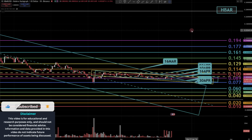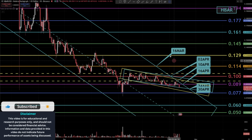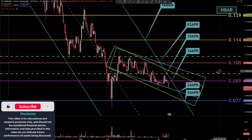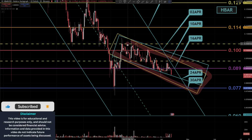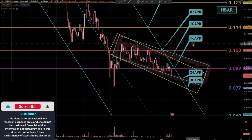Now, let's get to the micro view of Hedera. Last week, we talked about this mini downtrend. There are 2 mini downtrend channels I've drawn. One is this yellow, the other is the light blue. Okay, why do we have 2?